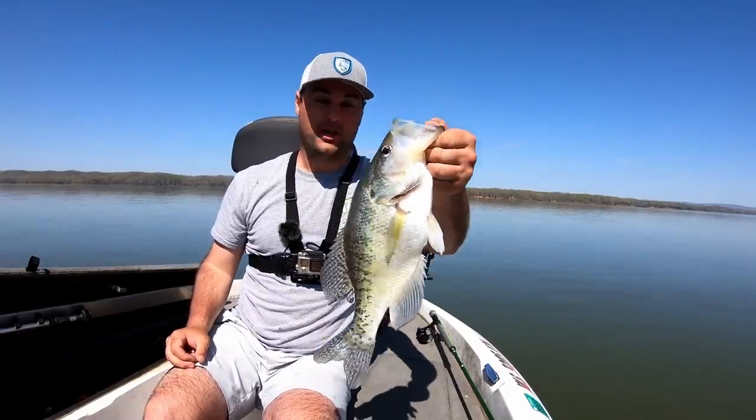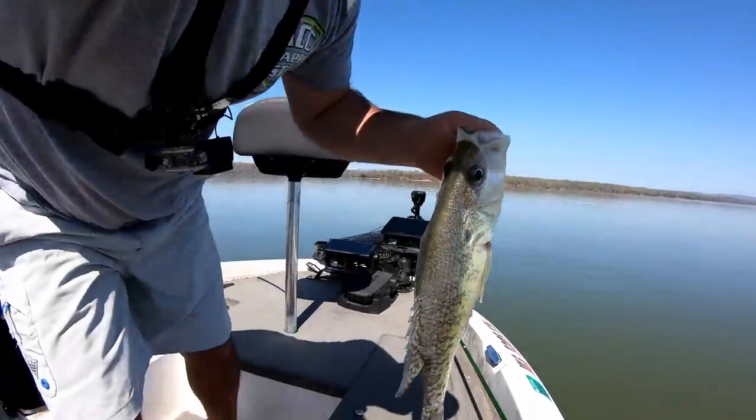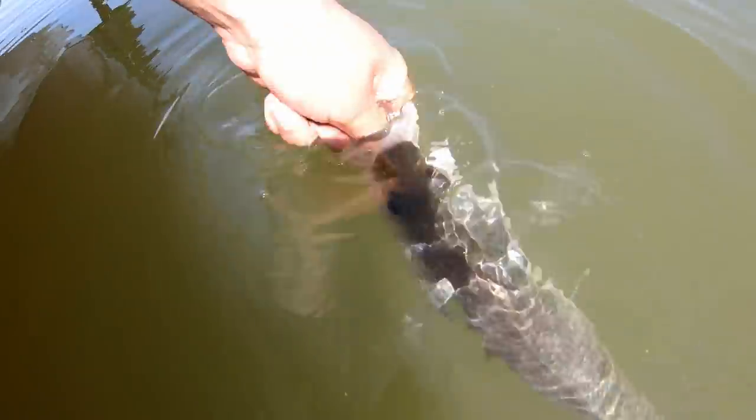Monster, monster fish. I'm gonna get this big girl back right where I found her. See you, big girl. See you come tournament time. Yes. All right, we got another spot. There were three fish just like it. I'm gonna leave them alone because I got a waypoint marked on it. We're gonna go run to a different spot here.